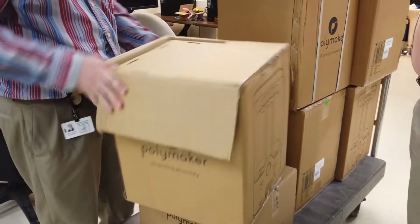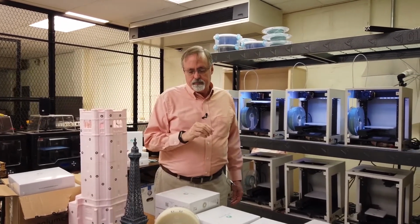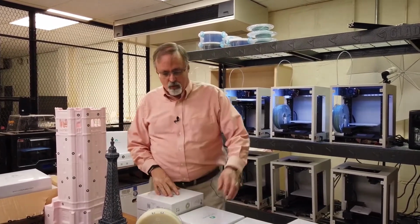When we started this project, the main thing we started doing is making models for the classroom. And that's an important thing because a lot of blind children see only objects in 2 dimensions, usually through raised line drawings. So they'll see a lot of things that way.